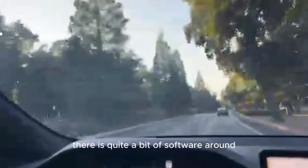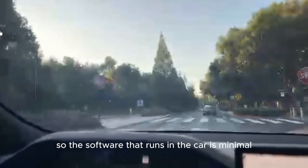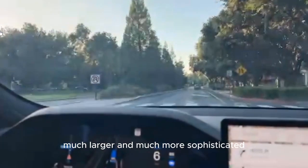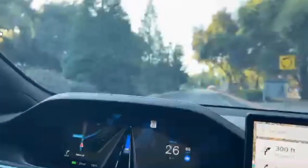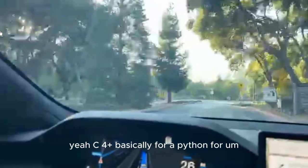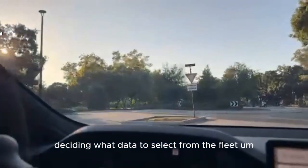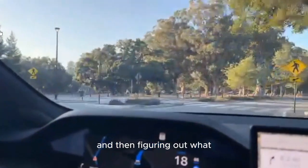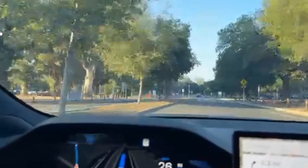And I should say there is quite a bit of software around selecting what data to train the system with. The software that runs in the car is minimal, but the software in the back end to train is much larger and much more sophisticated. Yeah, exactly. We use normal software, C++ and Python, for deciding what data to select from the fleet, and then figuring out what is the high quality data versus the pretty good data.